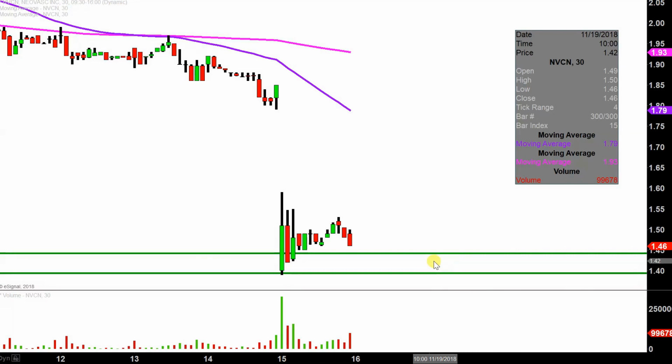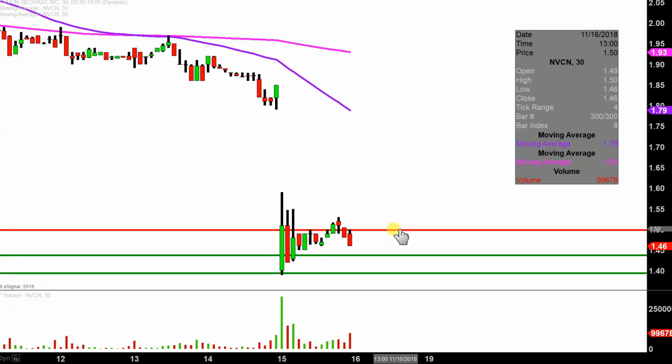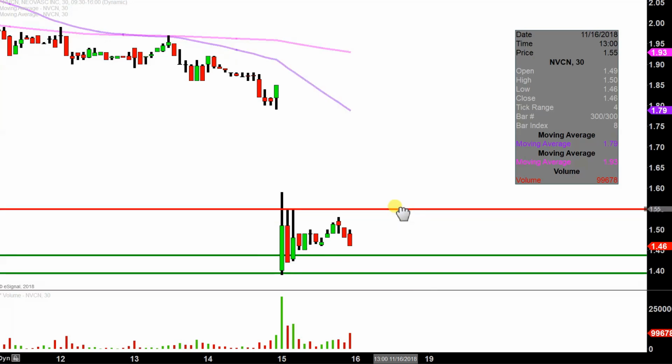Now, what about the flip side of things? Let's talk about some areas of resistance. In terms of where the sellers are currently hanging out, the main battleground going into tomorrow is right up there at $1.55. There's definitely been quite a bit of history right around this area where the price has tried to get above it and just hasn't ever. Well, at one point it did actually get above it, but other than that, it has not been able to. And even the time where it did get above it, it could not maintain above it. So definitely $1.55 is public enemy number one going forward.